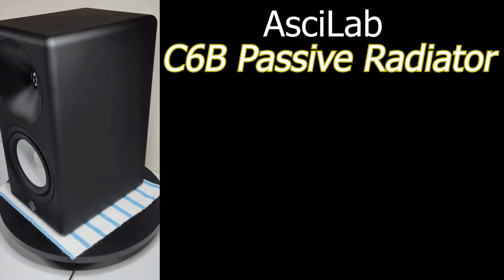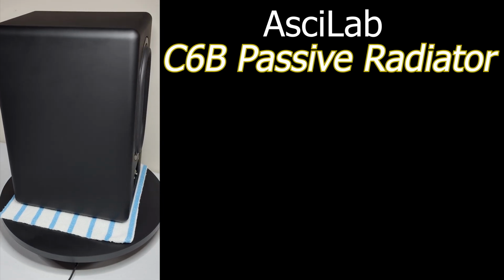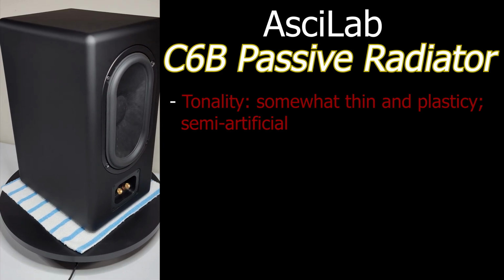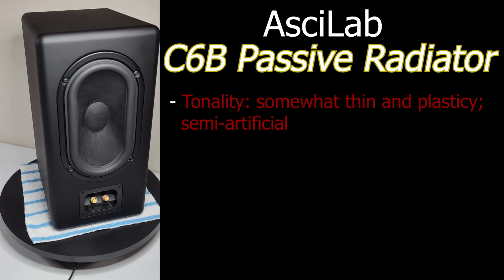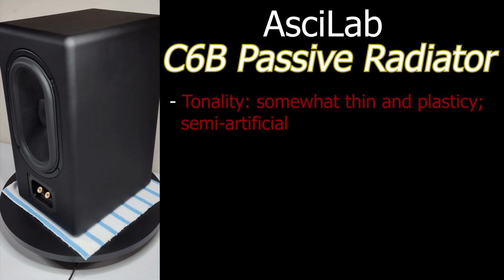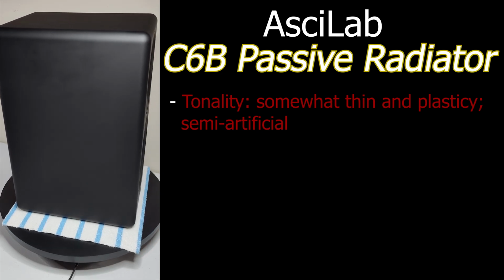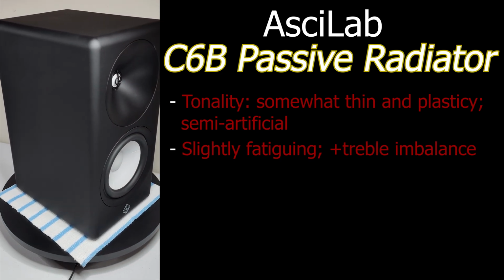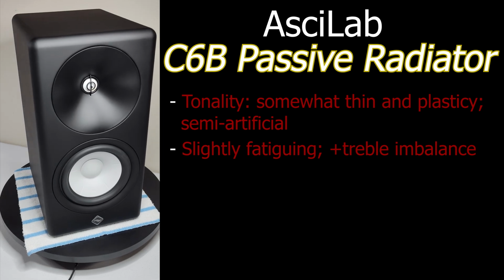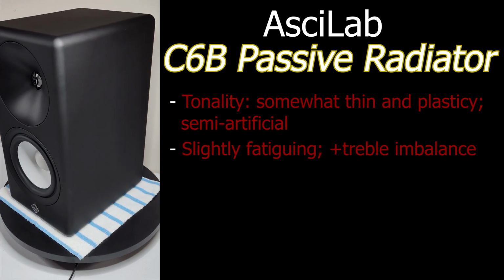And now for our final warrior in this tale of 5 defeats, the Ascilab C6B with passive radiator. Tonally, the C6B sounds a bit thinner and more plasticky than the Sierra, causing it to sound generally more artificial. The C6B is also a little fatiguing, with slightly more treble energy than bass, whereas the Sierra sounds perfectly balanced across all frequencies.